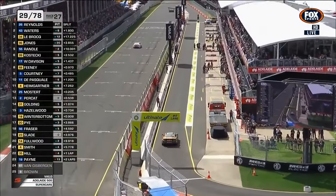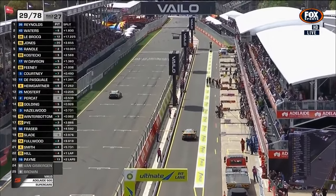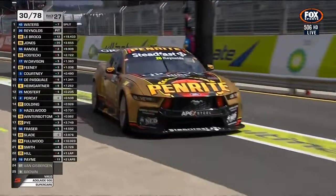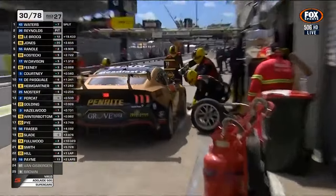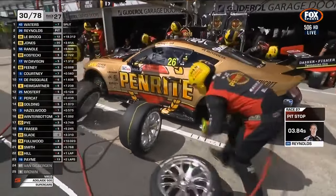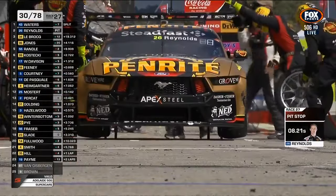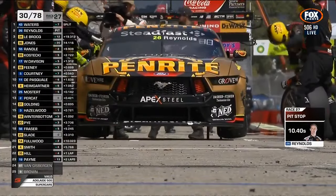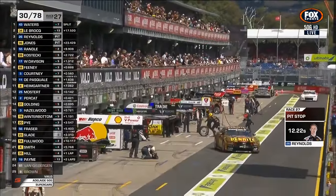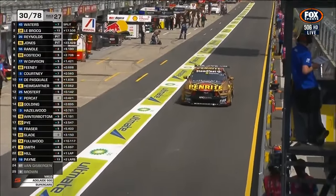And our leader is now in. David Reynolds has negotiated cleanly into the pit lane. Four tyres, pretty short stuff, about 12 seconds in total. Front tyres are going on, all tyres are done, just waiting on fuel. Good communication there with the team, David Reynolds.